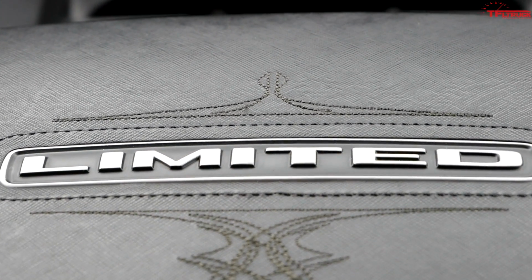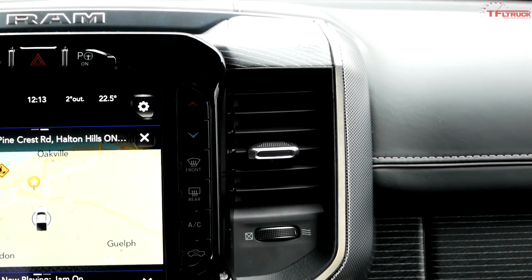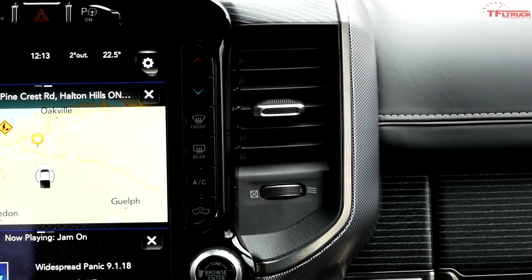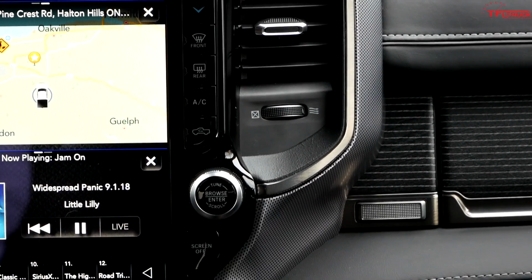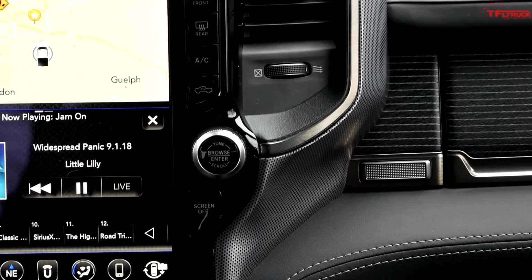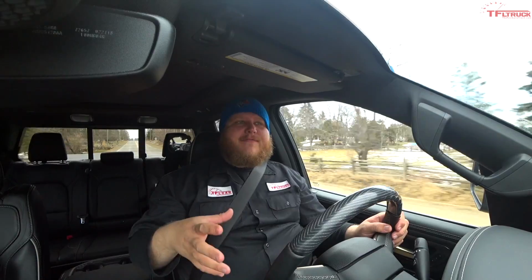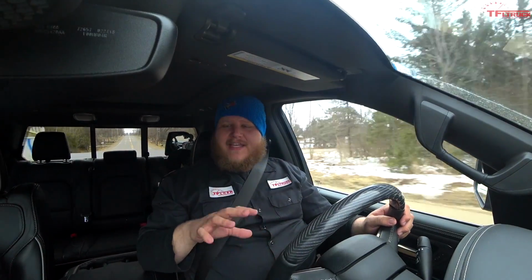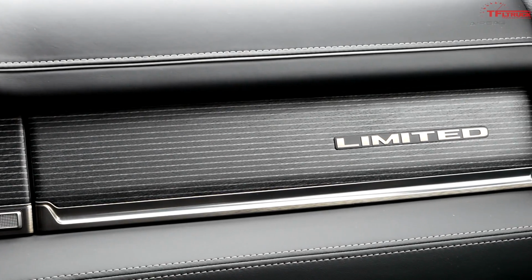For example, if you just look around this air vent, you have three different surfaces. You have this beautiful wood, you have this textured hard plastic, and then underneath the vent, you even get this textured black plastic, and it's all separated by this nice chrome strip. All of these different materials come together to give this Ram this beautiful, detailed look. Then you get the wood over here on the passenger side. It feels nice to the touch.